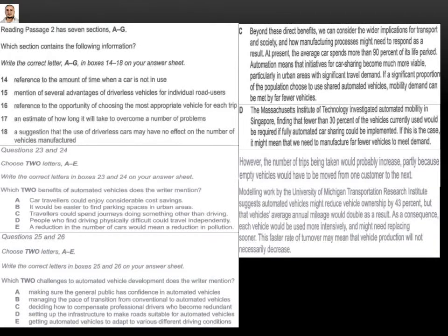Okay, C. Beyond these direct benefits, we can consider the wider implications for transport and society, and how manufacturing processes might need to respond as a result. At present, the average car spends more than 90% of its life parked. Okay, 14 says reference to the amount of time when a car is not in use. That means 90% of its life parked, which means 14 will be C. So we leave C. We go to D because we don't have to go on. We did 14 and 15. Why do we have to go on with it?